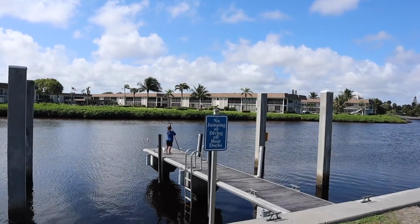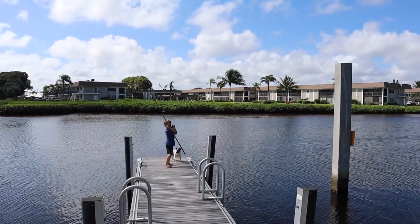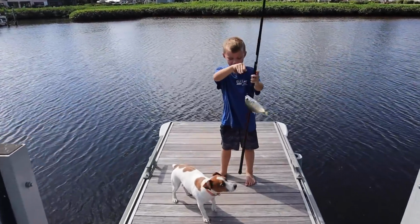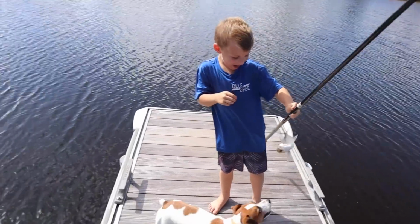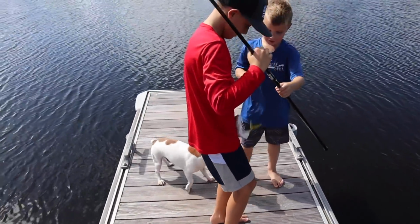Son, you got him on the cane pole. Bring, oh, you got him. What did you get? Ah, he flapped in my... You got him. Ow. Jake, get him off the hook for you. Redneck, you can't have all the fish. Look, you caught a jack.